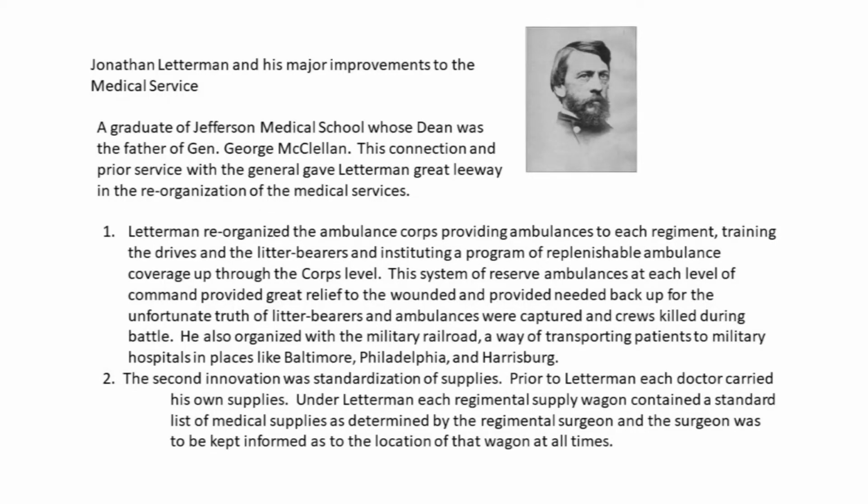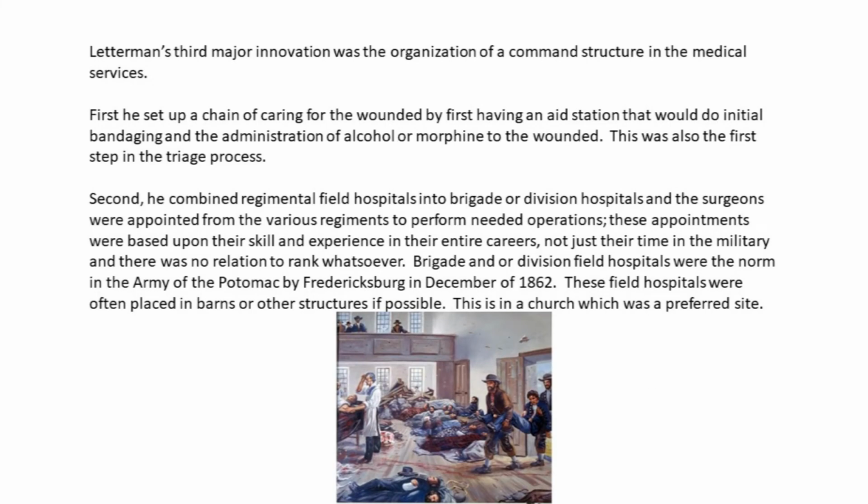And he set up a chain of caring for the wounded, like the aid station that would do initial bandaging and the administration of alcohol and morphine to the wounded. This was also the first step in the triage process. If someone came to the aid station and it was a fatal wound, basically what happened was that they never sent them on. They just kept them there and they died there.